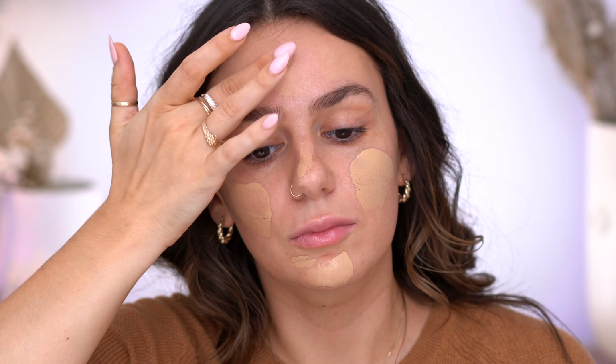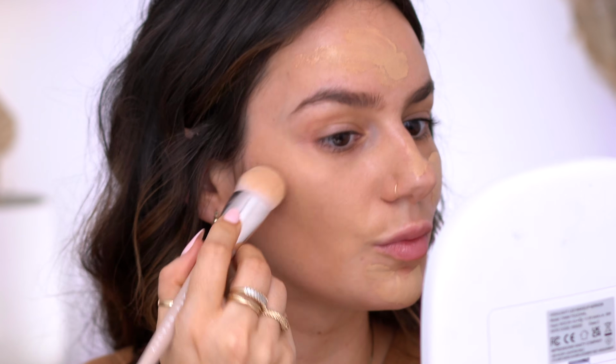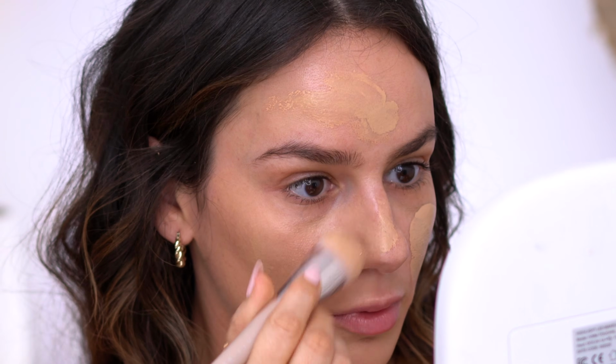It is not dry whatsoever. Honestly, I wouldn't even call this a true matte foundation. I really think it has luminosity to it. It's not glowy, but it just has something special, and I think it is absolutely stunning.